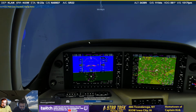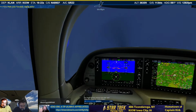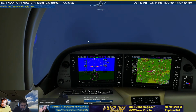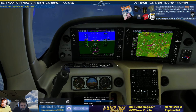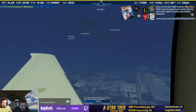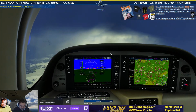Center, 7 Charlie X-ray, full route clearance advised, ready to copy. Ready to copy, 7 Charlie X-ray. 7 Charlie X-ray cleared to Lexington Airport, Cab 4 departure, Appleton transition, direct Alpha Papa Echo, direct Cincinnati Charlie Victor Golf, Clegg 5 arrival. Climb via SIDs, departure this frequency, squawk 2363. Give him a little bit of time, and then we'll ask to turn on course if he doesn't contact me. It's not about letting, it's about contacting.